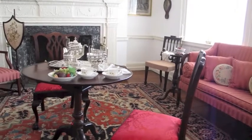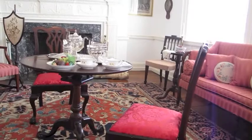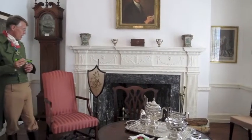Now, these chairs are joined by an older period piece. This is a 1770 tea table, Philadelphia. This mantel is later in the house, after Judge Lewis and Mrs. Lewis move in.